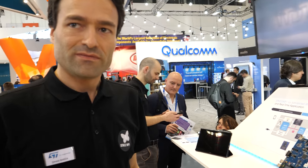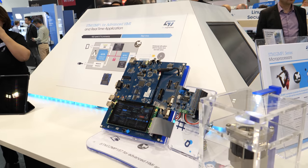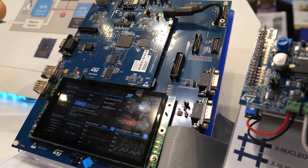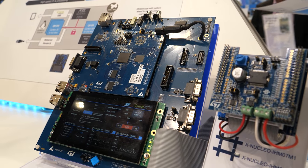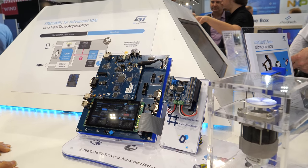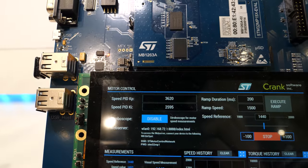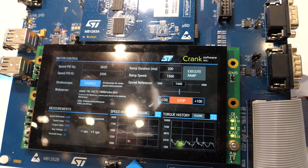Hi, Roman. So who are you? I'm Gerald Baiza. I'm the MP1 software architect. So this is the MP1 right here? Yes, exactly. This is a demonstration with our evaluation board. In this example, on the right we have a motor. This motor is fully controlled by the Cortex-M4. So the Cortex-M4 is dedicated to real-time activities, whereas on the left, on the screen, you have a user interface that is controlled by the Cortex-A7 and the graphical processing unit.